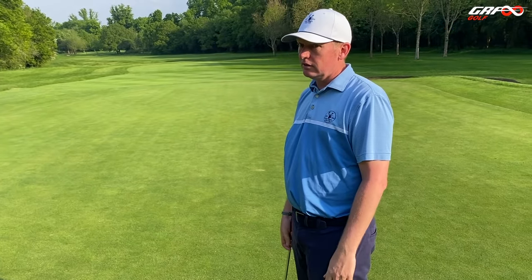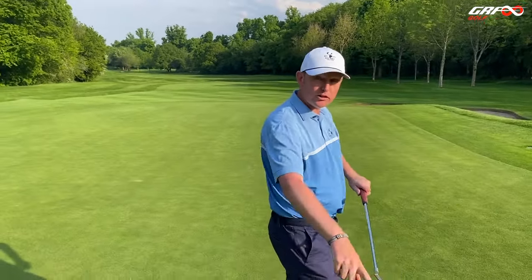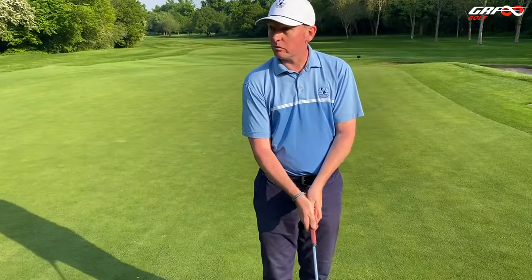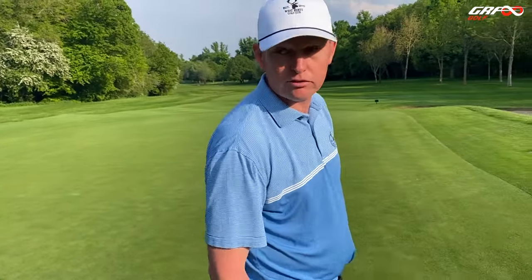Awesome. I've always been like that. I can't putt the other way. I don't even look at anything else. It's just I've got it gripped. It's pretty square as long as I put the grip on straight, and then I get a feel from my feet and go.